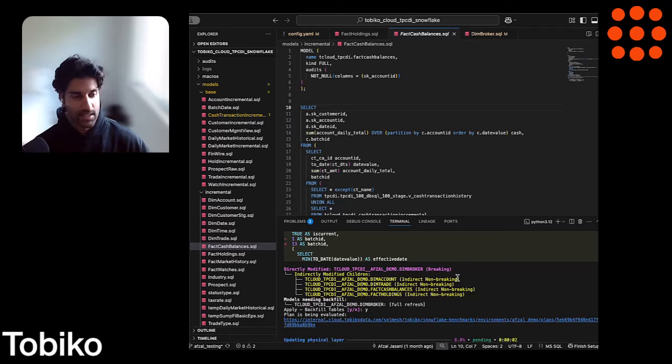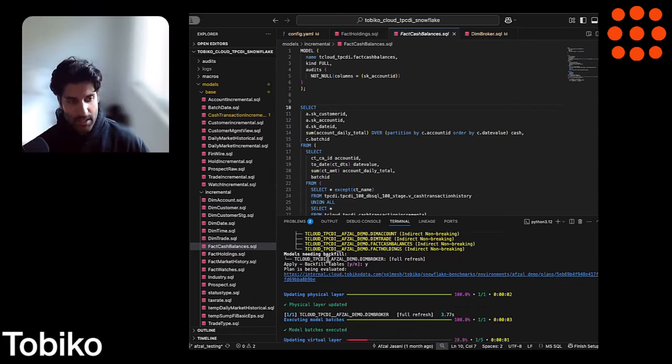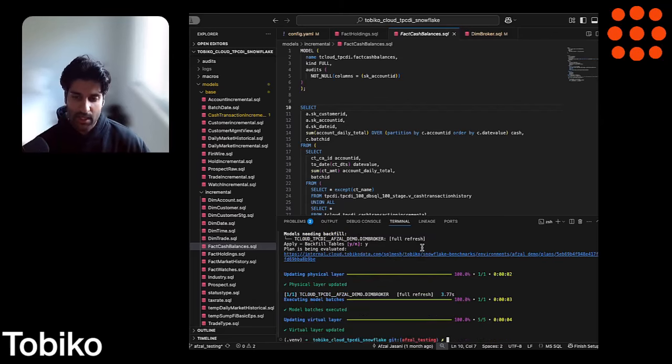And here I'll get a CLI output of exactly what's going on. I also get a link to Tobiko Cloud. So the Tobiko Cloud UI has full access to seeing everything from all the plans that I'm running, all the runs that I'm executing, all the executions, all the audits that are running. And very quickly, we can see I just refreshed this one table and it's already done. Just like that. Super easy.